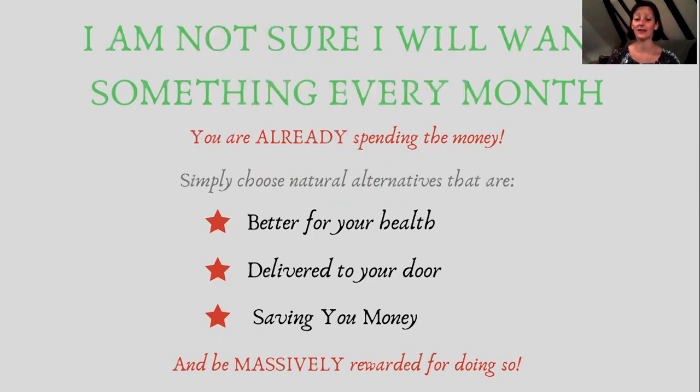And to do this, you're actually going to be massively rewarded for doing these three things. So you might have decided that you already want natural alternatives that are better for your health. You might have decided that you'd quite like them to be saving you money in the long run. But on top of that, you're going to be massively rewarded.